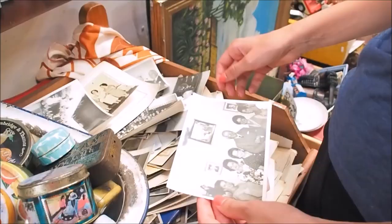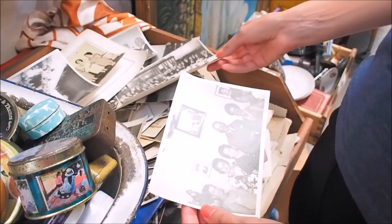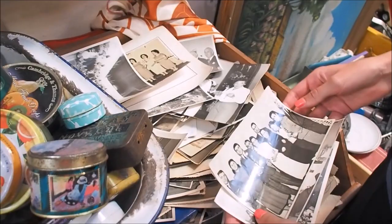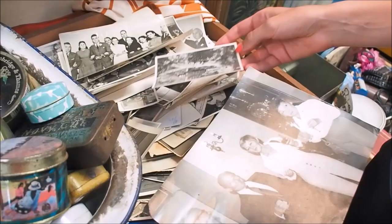So this is something I find really strange. At the market, they're selling people's old family photos, and you can even find government documents. It's a bit odd. I'm not sure how this ended up at a flea market. And I wonder where these families are, how they feel about their possessions being sold. Family moments.